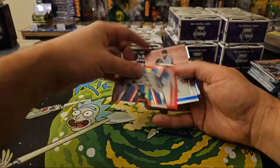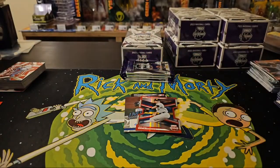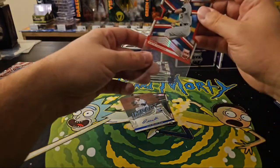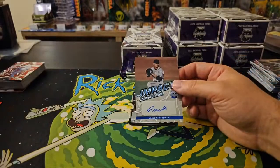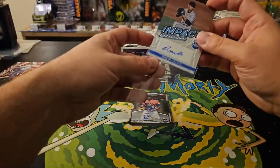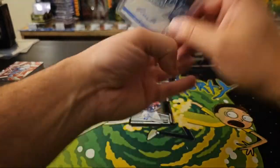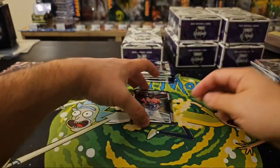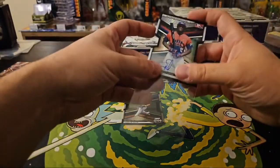Rhett Lauder for the Reds, we'll just have to see if they come down. Austin Trozier. $200. Jacob Miller autograph for the Marlins. Samuel Luis, $3.99, autograph, international.